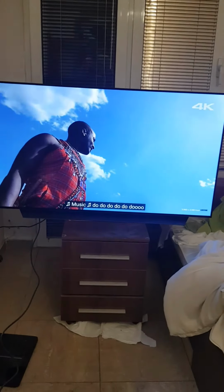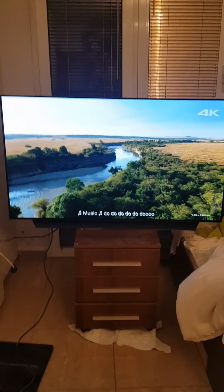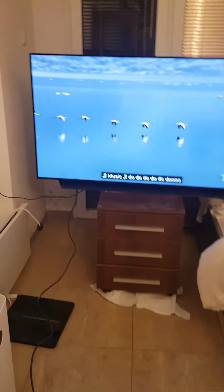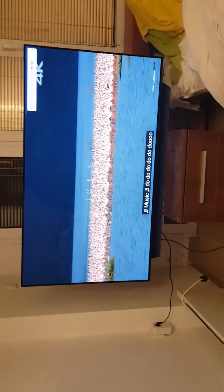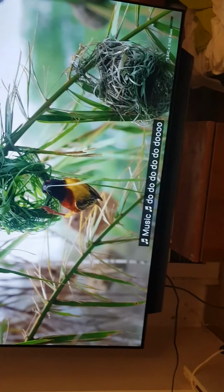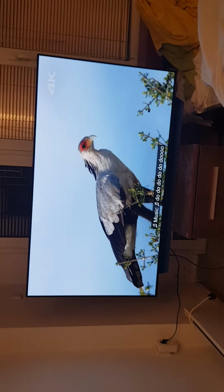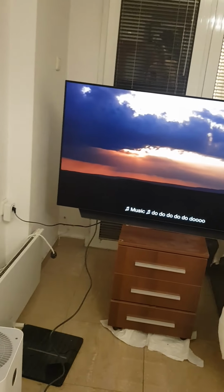What else can I say? I think the C9 is at the moment the best price per quality ratio. It's much better than the B9, and it's much cheaper than other LG models. What can I say, it's amazing quality, amazing OLED panel. I really like it. I plan to watch a lot of movies when I have time. The only downside is the heaviness, and that's it.